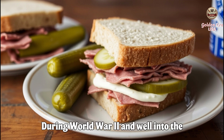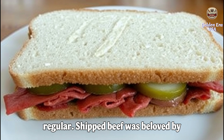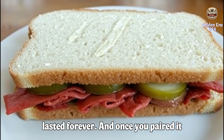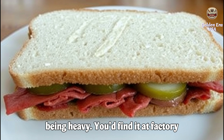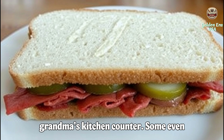During World War II and well into the 1950s, this sandwich was a lunchbox regular. Chipped beef was beloved by military cooks and homemakers alike, because it required no refrigeration and lasted forever. And once you paired it with pickles, you had a 10-minute sandwich that felt satisfying without being heavy. You'd find it at factory break rooms, roadside diners, and grandma's kitchen counter.